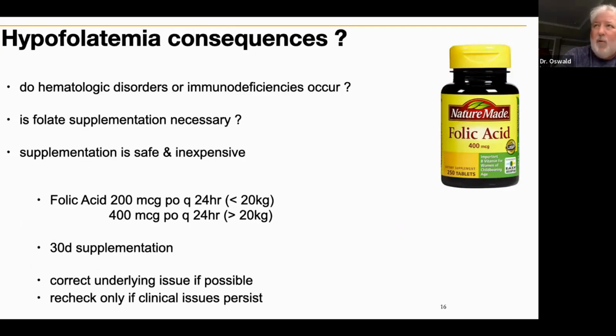In dogs and cats, we really don't think that there's a lot of things that are a problem associated with low folate or hypofolate. In people, they certainly can see more hematologic red blood cell disorders and immunodeficiencies. We haven't documented much of that in veterinary medicine. So the question really becomes, if you have a low folate, is it really necessary to supplement it? It's probably more important, of course, to identify and take care of the underlying upper GI issue. If you do that, your folate levels will likely climb back to normal very quickly.